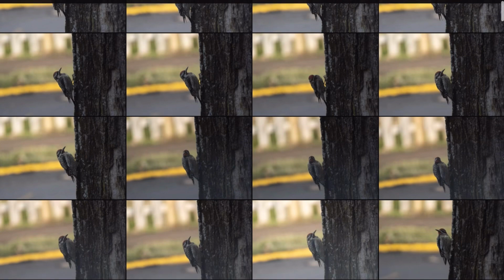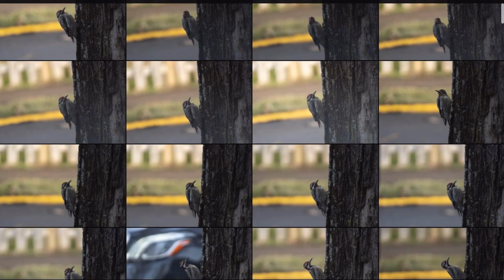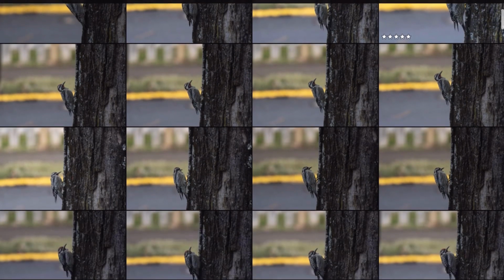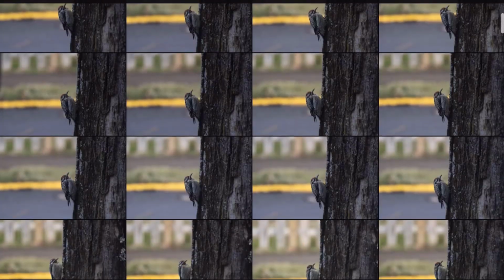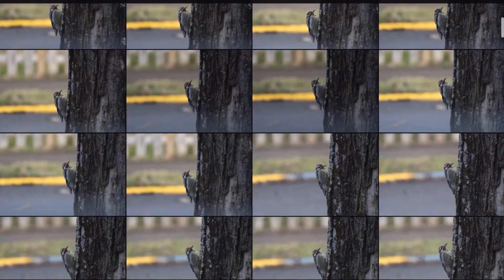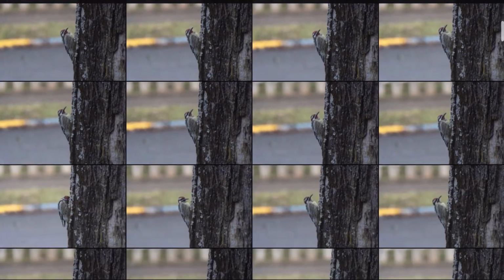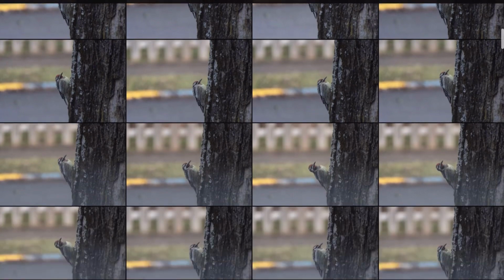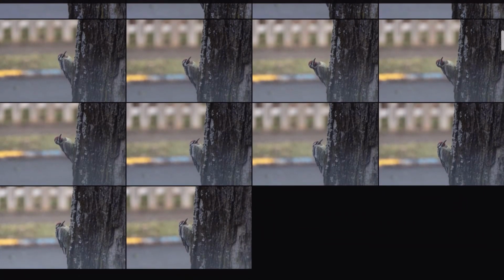And if you look through these photos, they all look very, very similar. And so it becomes very difficult for me to choose which ones to keep and which ones to delete. That's my big problem right now in bird photography workflow: how do you cull the photos, right?